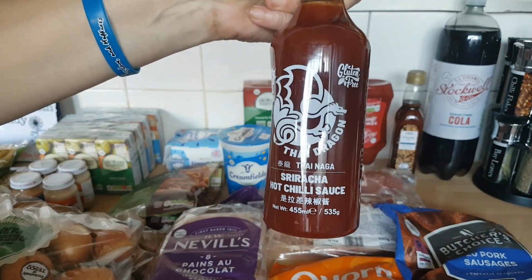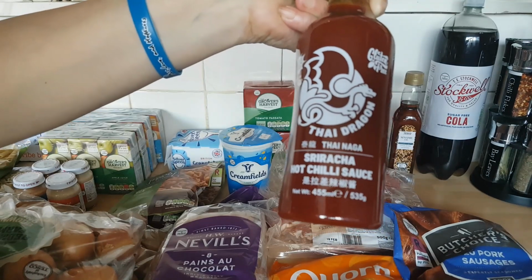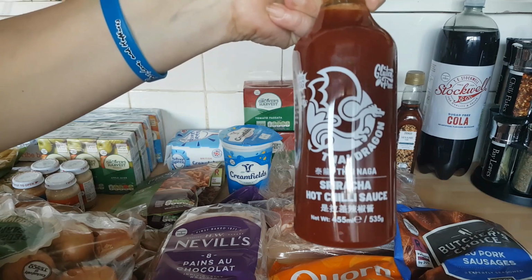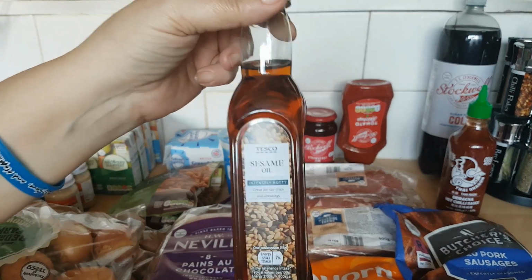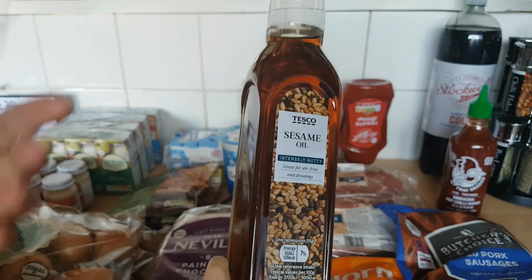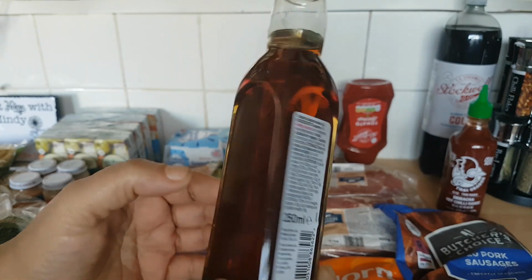Tesco's are price matching the sriracha. That's what I call it. My kids know what I'm talking about when I call it sriracha. But that's price matched to $1.99. And Connor is out of that type. And I've been looking at this, and I keep walking past when it was $1.80. It's now $1.90. But I've never paid that much for 250 mils of oil.